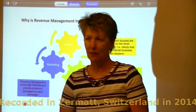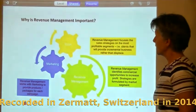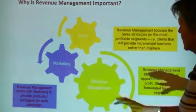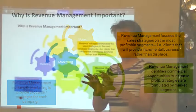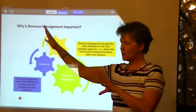Management to the technical part of revenue management. Why is it important? So you were kind of front office manager, now you're director of sales and marketing perhaps. We can see that the revenue management cog is what is supposed to drive, if you like, the sales cog and the marketing cog. Why? Because revenue management is about analysing the data and identifying opportunities in the future.